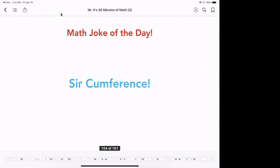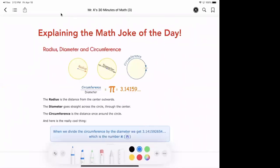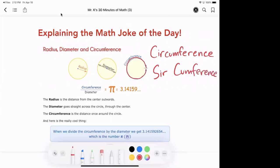Now, if that doesn't make a ton of sense to you, that is okay, but let's take a minute and remember some of the circle geometry that we have been talking about with lots of our math jokes. So let's point out a few things. First, let's talk about circumference, which is right here. Circumference is the distance all the way around the circle. So I'll draw it in this red line right there. So that's circumference. And it's spelled, as you can see, with a C like this, circumference. And the joke is that they did it like this, circumference. So it's kind of a little play on words.